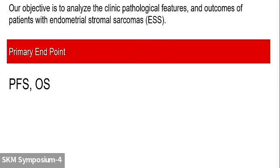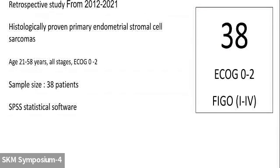So we'll talk about the objective of my study. The objective is to analyze the clinico-pathological features and outcomes of patients with endometrial stromal sarcoma. The primary endpoints were progression-free survival and overall survival. Now the methods. It's a retrospective study. Patients were taken from 2012 to 2021, over a 10-year period.